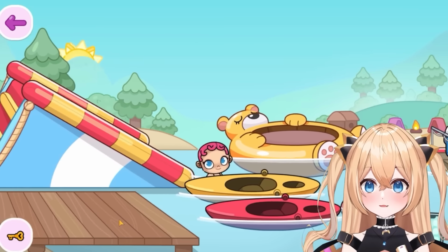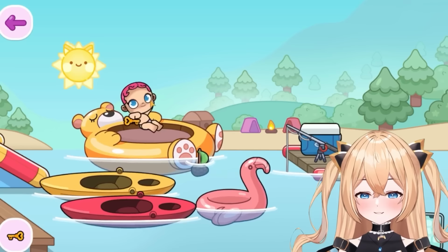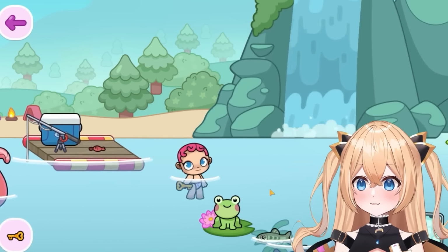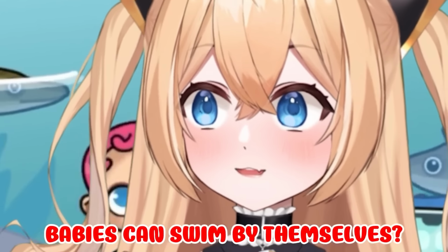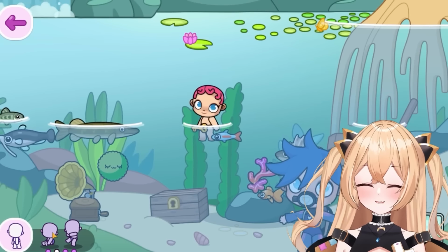Whee! Oh my gosh, look at the way she's bouncing! She's so cute! Let's go all the way down here. She has to swim down here. Bye-bye! Maybe babies are natural swimmers. Guys, did you know that babies can swim by themselves or something? They're naturally learning how to swim. I mean, that's a rumor. I'm not sure if it's true or not.